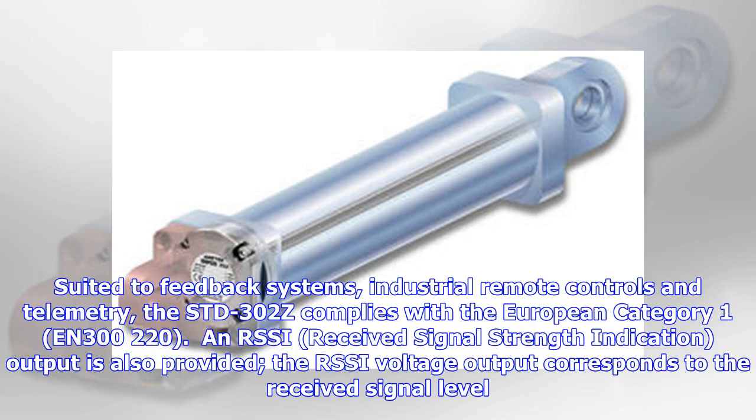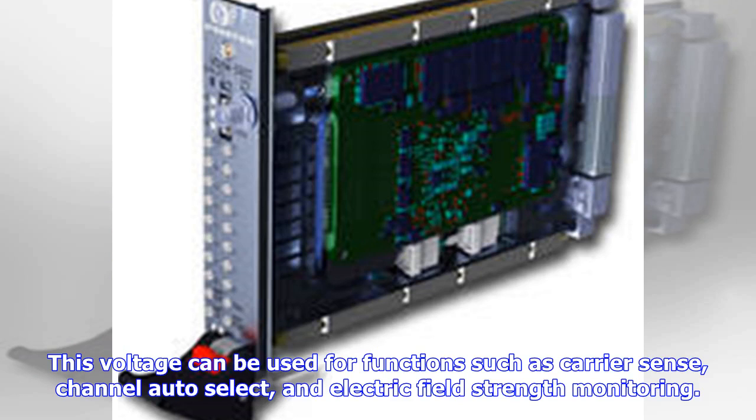Suited to feedback systems, industrial remote controls and telemetry, the STD-302Z complies with the European Category 1 EN 300-220 and RSSI received signal strength indication output is also provided. The RSSI voltage output corresponds to the received signal level. This voltage can be used for functions such as carrier sensed channel auto select and electric field strength monitoring.